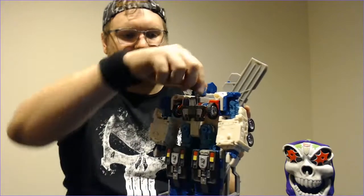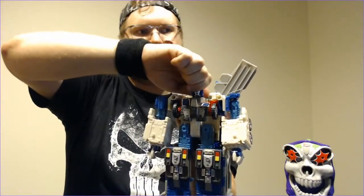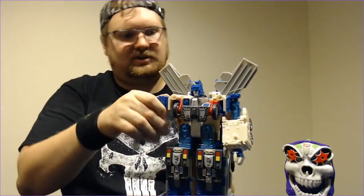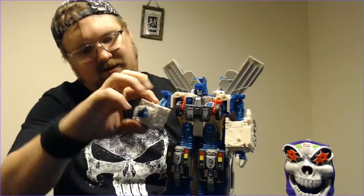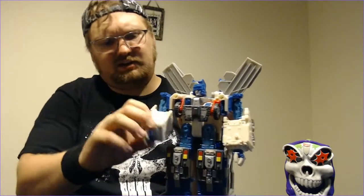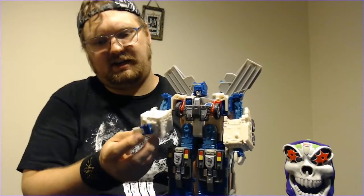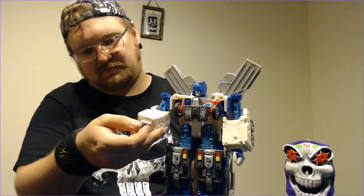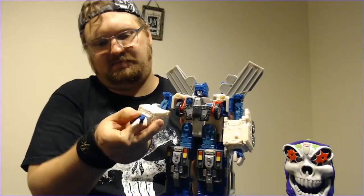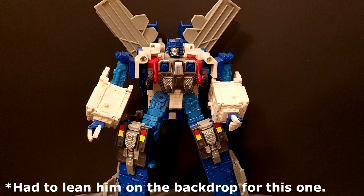But really all you get in terms of posability, ball joint at the head, so you get really good range there. Ball joint in the shoulder. There is also a shoulder joint that I forgot to move up on this one. So you get pretty good range of motion in the arms. The hands are even articulated with a peg on his thumb so he can hold stuff. And a wrist swivel as well. So there's a lot you can do with them, but unfortunately, his joints just aren't that great.